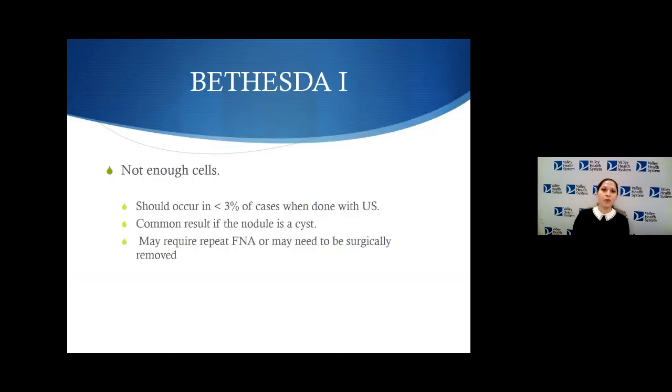So if you get a grade of 1, that means that there are just not enough cells to have any opinion about what the nodule is, okay? It occurs very rarely, especially if you go with somebody who does them all the time and it's done with an ultrasound. Mostly the nodules that come up as Bethesda 1 are really cystic. They have a lot of fluid, not a lot of cells. And in that case, we can just repeat the biopsy to get more cells.